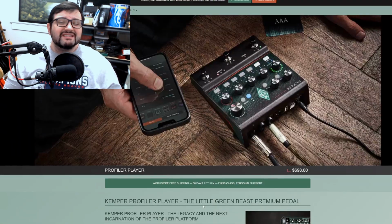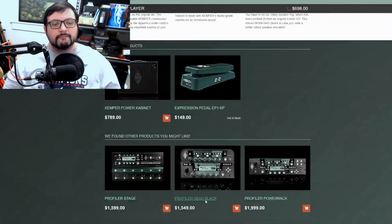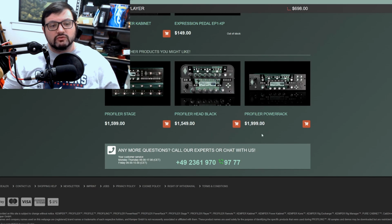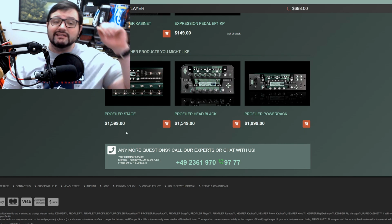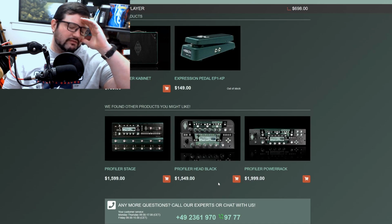The price for this is $700, and this is where Kemper loses me. This concept was kind of cool, but $700 for this pedal is way too much. Because if you look at the bottom, you have the Power Rack at 2, the toaster at 1550, and the Profiler Stage at 16. So I guess that's an okay price, but this is a problem with Kemper, right?